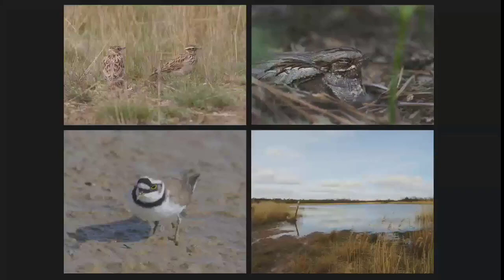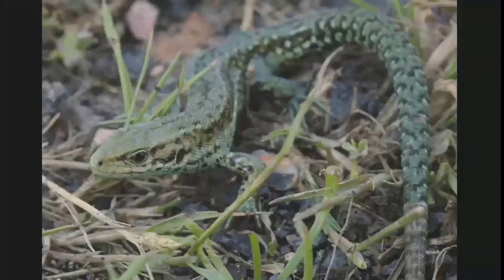In the period I was surveying through the summer, little ringed plover attempted nesting on a number of occasions on some of the wetter areas of the heath. There's been bat surveys, so Leisler's bats are commonly recorded there. Interestingly, there's been lots of bryophyte surveys, so about 70 different species of mosses and liverwort, including some really rare species, have been recorded there, and including things like common lizard as well, which can be found across much of the site.